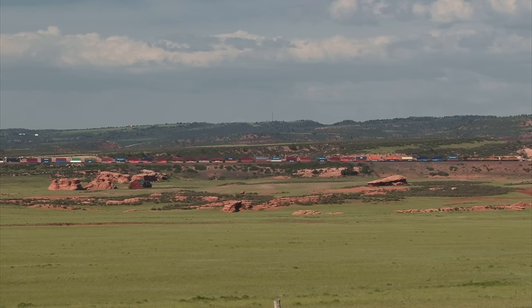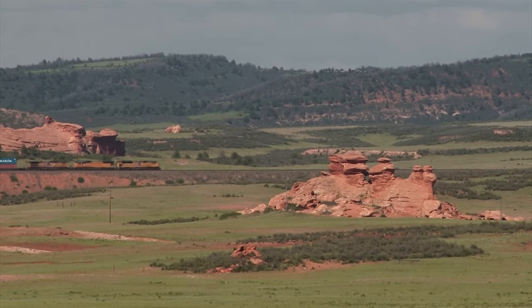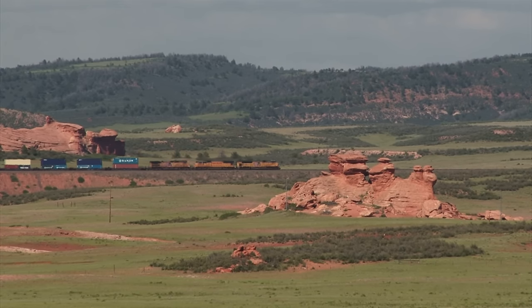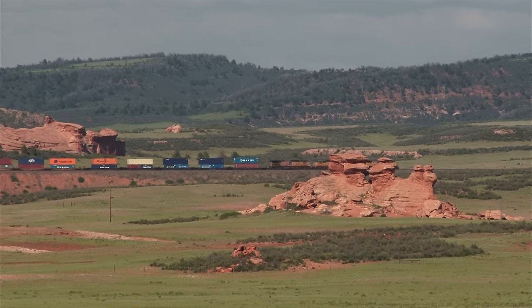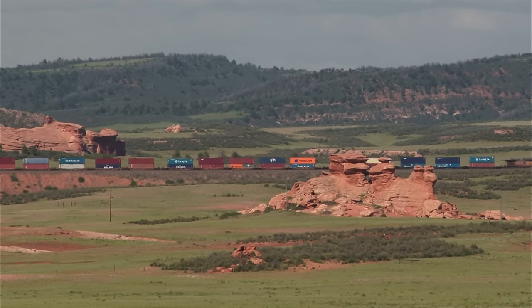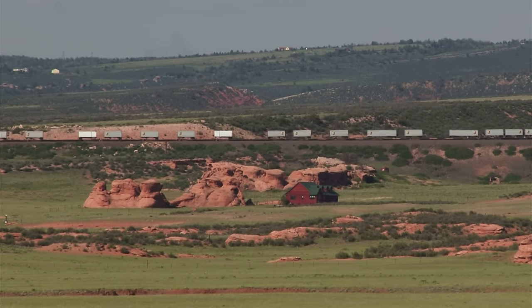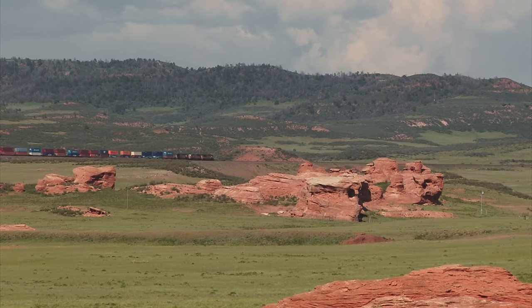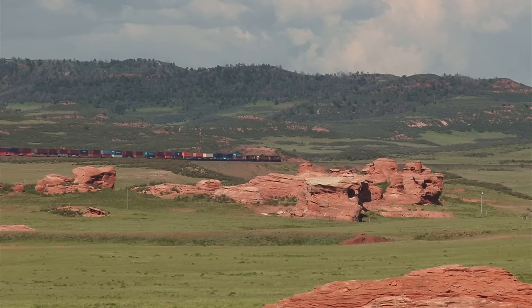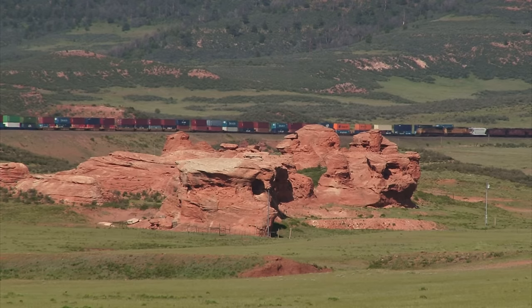An eastbound Z train works its way through the beautiful scene near milepost 554 as it heads for Hermosa. The train meets a westbound manifest coming down Main 2.